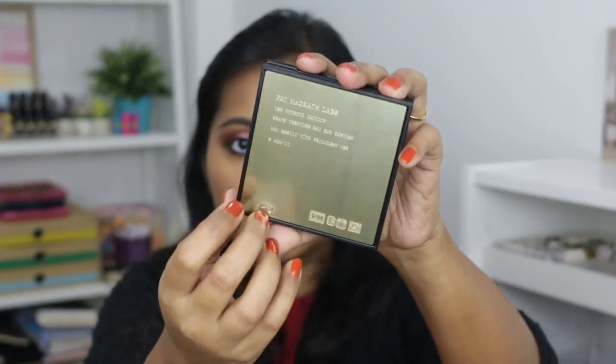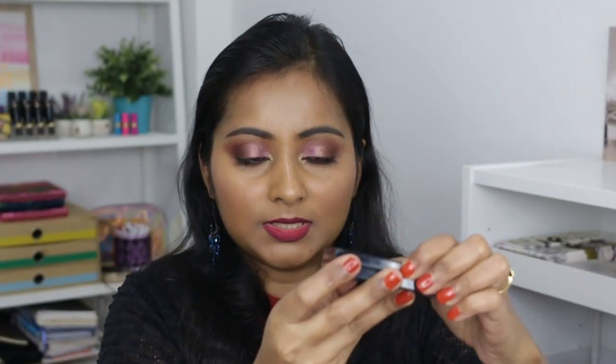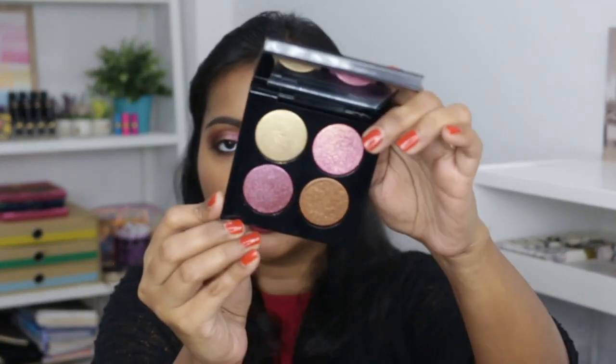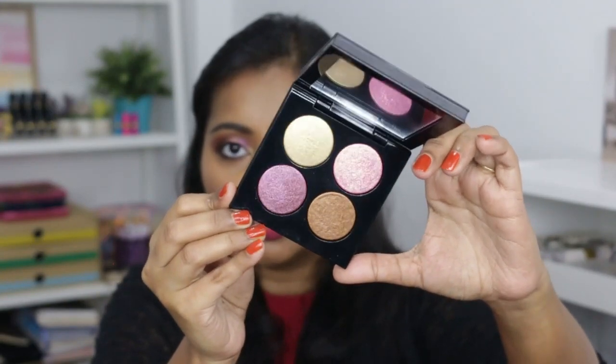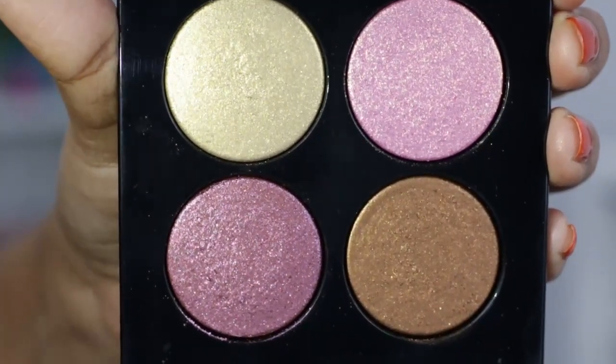Here is the back, which has a gold back, and this is all engraved here. I mean, so much detailing. And this is how the palette opens inside. Okay, here we go. And this is the color scheme of the palette. I'm not sure if you are able to see the colors properly. I will try to give you a little bit more close up, but these are all the colors in here.